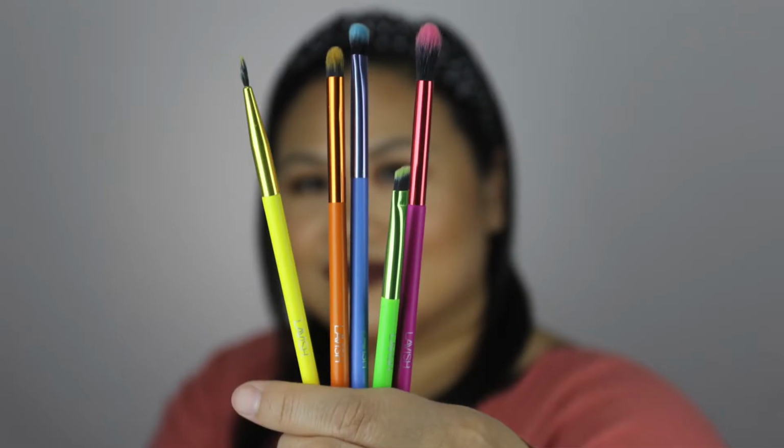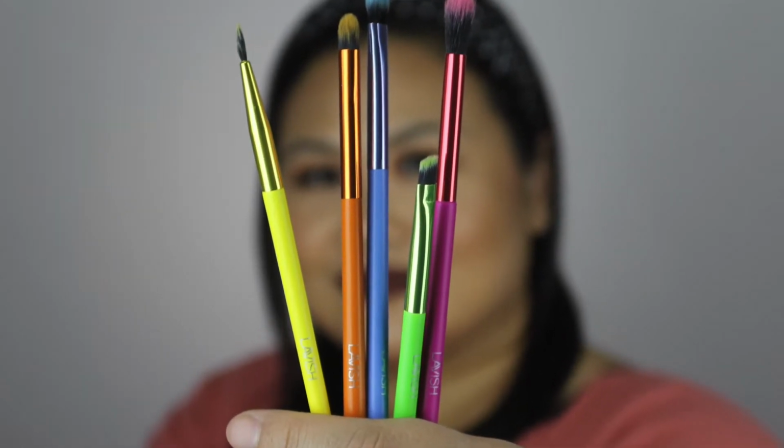And the last item in the box are these brushes. These look cool. I have seen these online. I was excited to try these because I was in need of some new precision brushes, eye brushes anyway. All right, so this one is from Lavish. It's the 5-piece neon eye brush collection, and it goes for $29.99. Very excited to have this. I was in the market for precision eye brushes, so this is perfect. I'm glad it came. I'm excited to try these.